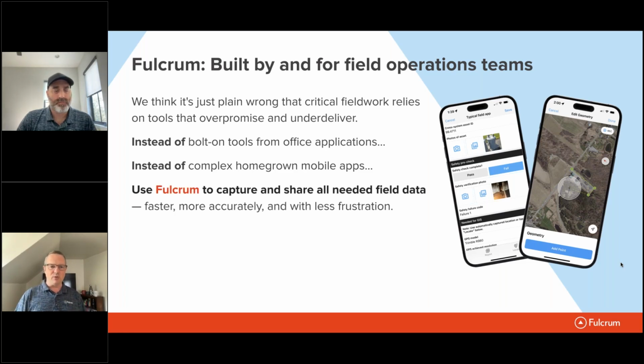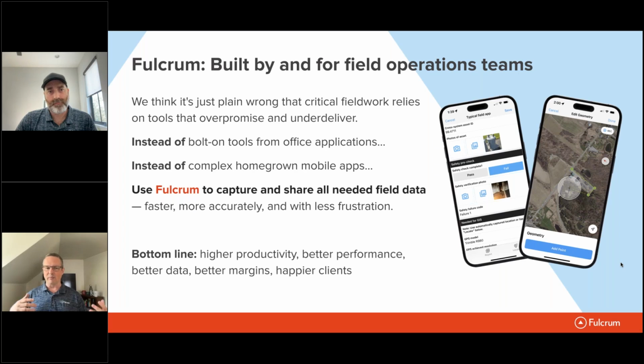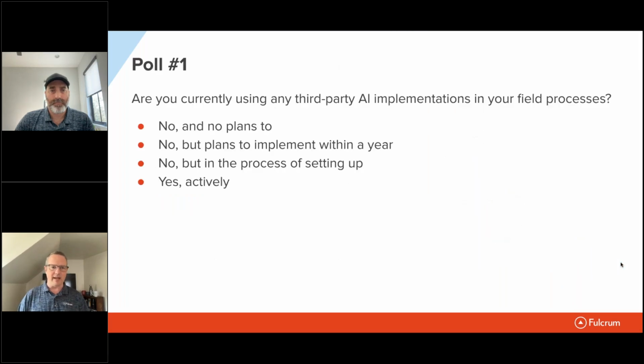So instead of those two things, we're going to talk about how easy it is for Fulcrum to capture and share all the needed field data you've got faster, more accurately, and with less frustration, which is going to bring higher productivity for sure, better performance, better data, better margins, happier clients, etc. The way that we're going to talk about doing that is by showing a lot of exciting work that's going on in AI right now.